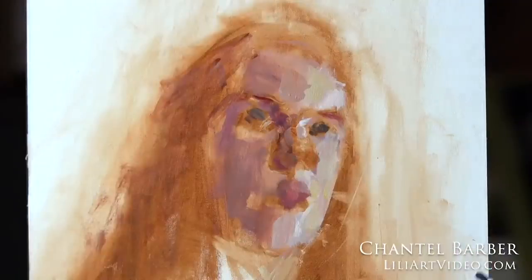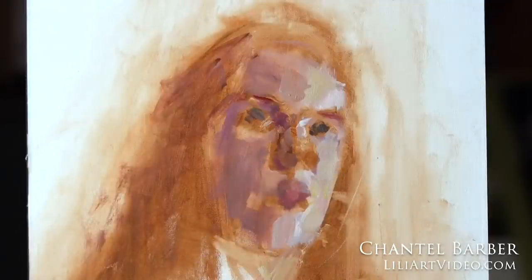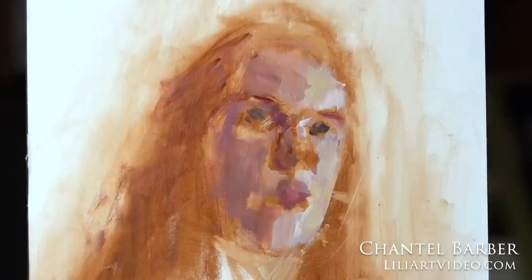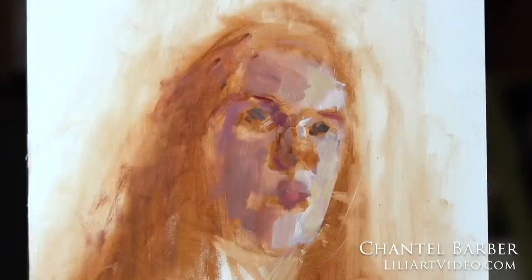In order to get that strong emotion, there are times where I have to over-exaggerate things. So if you look at what I've already done with this block-in, there are areas that have been over-exaggerated. Sometimes even the values, I'll over-exaggerate them a little bit simply so that I know where they are. I can always come in and adjust these values. I can make sure that I'm getting them correct, that I'm getting very soft transitions between my values, that I'm avoiding hard edges. But I've got some great bones here, and I don't want to lose those when I come in and start making subtle adjustments.